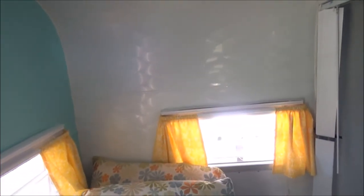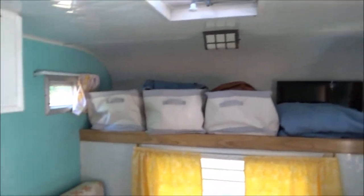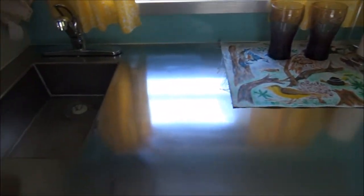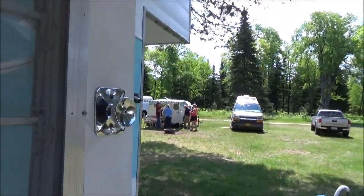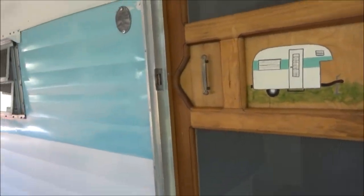Air conditioning, port-a-john. A Thetford curve, just like mine. What? A Thetford curve is that port-a-john. It's the Cadillac of port-a-johns. It's a lifesaver. It is. Very nice. Slightly modified. Made functional. That's what we wanted to do.